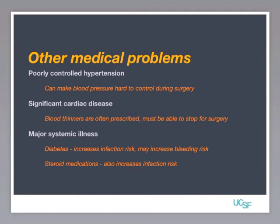Also cardiac disease. A lot of patients have heart troubles. They have these stents put in. People have to be on these blood thinners. They take an aspirin a day, or they take Plavix or some other blood thinner. Those medications have to be stopped for a week before surgery and have to remain stopped for a week after surgery in general.